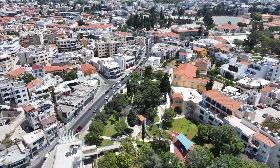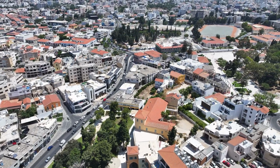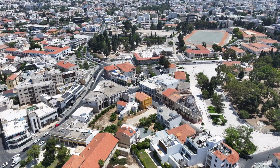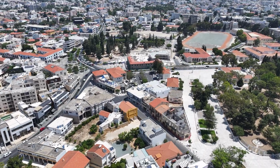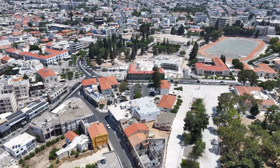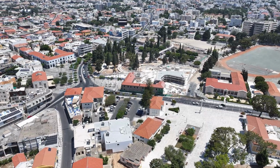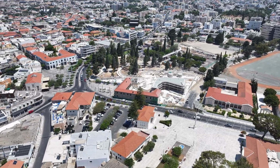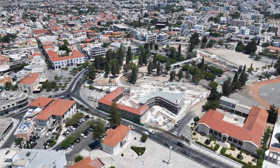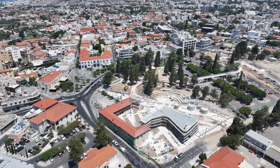Now we're going a bit higher, so I can still get a signal to the drone. And we're going over to October 28th Square, which is just below us now. And you can see the monument in front of the road. There's a school playground you can see beyond that. And just around the centre of the picture is now the new documentation museum they're building in Paphos. Coming on nicely. It's where the old police station used to be. They've had to keep the facade of that because it was a listed building.